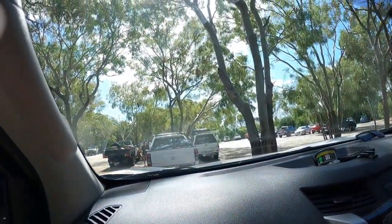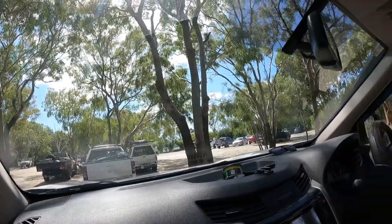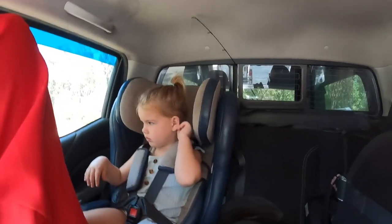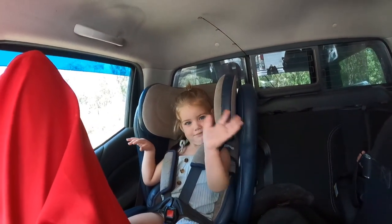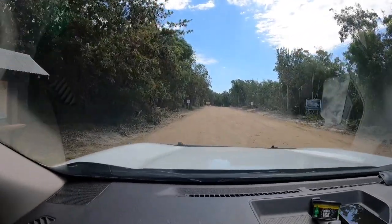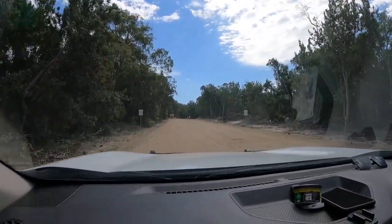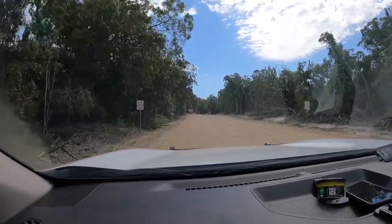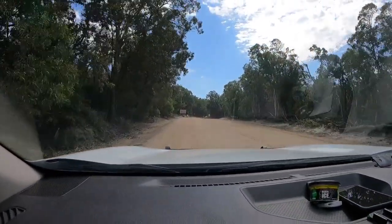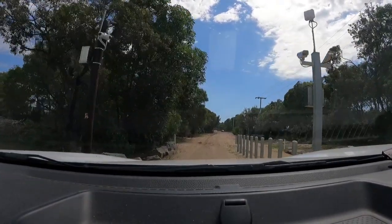Old mate in front of us hasn't even got on the beach yet, and he's got his back bumper in the back of his car tied in, so obviously he had a bit of a ride. Hey Abs. Say bye, see you at the beach. So the Northern Access track, which I'm pretty sure is the one we were talking about earlier, is closed. So if it's high tide, you wouldn't be able to skip the crossing. Here are the cameras we were talking about, getting the rego.